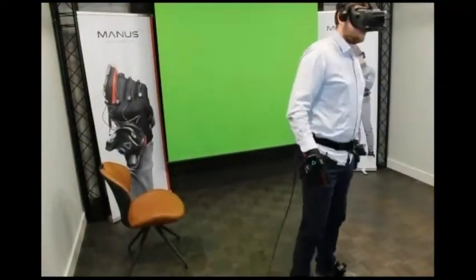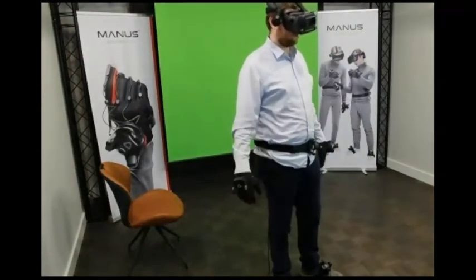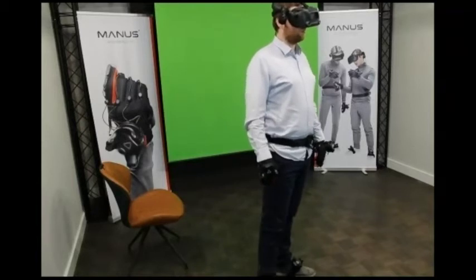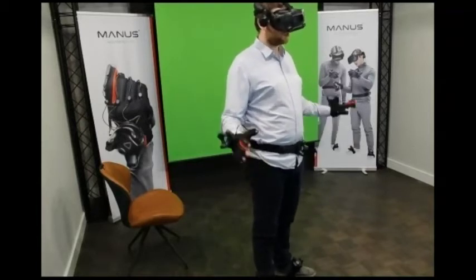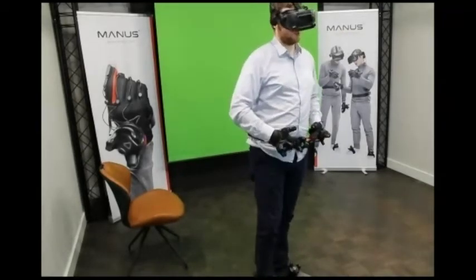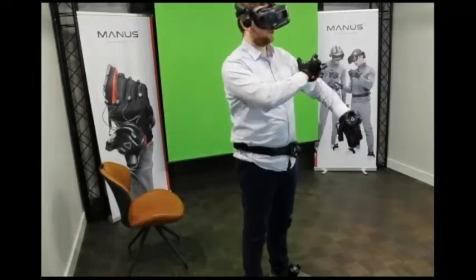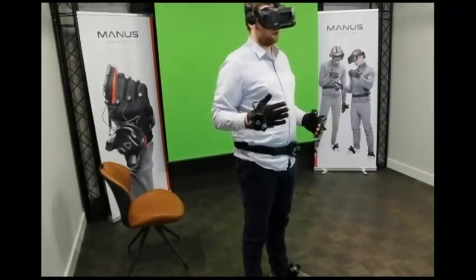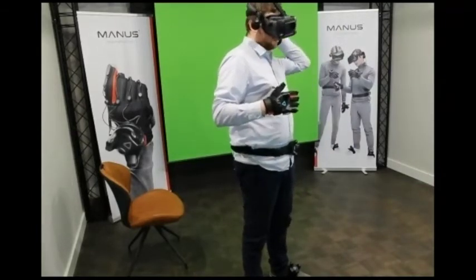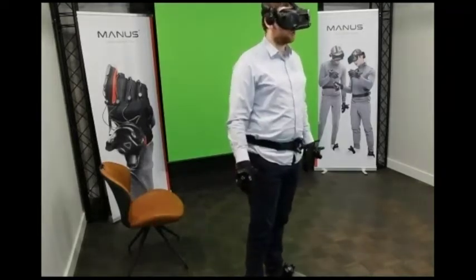Sorry, so someone was asking, is there a way to have more articulation in the spine and the neck? Right now we have these 6 points: the hands, the feet, the waist or hip, and the headset. What we will be adding in the future is tracking for the upper arms. But for the neck and the spine, we currently only have the one waist tracker.